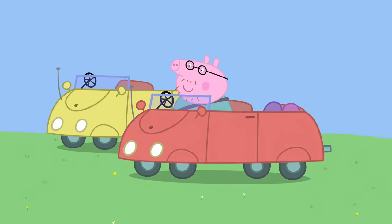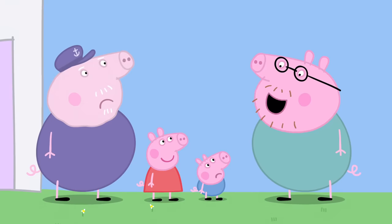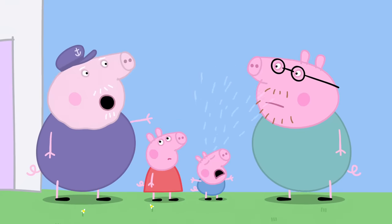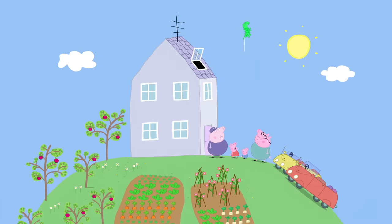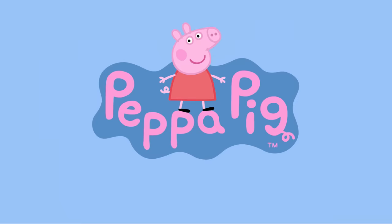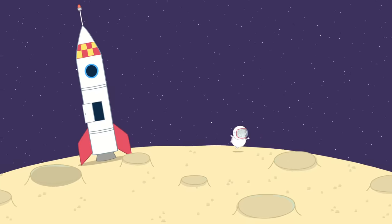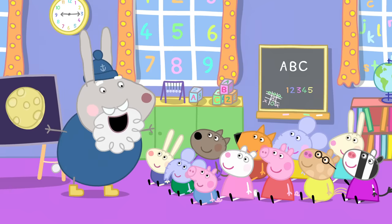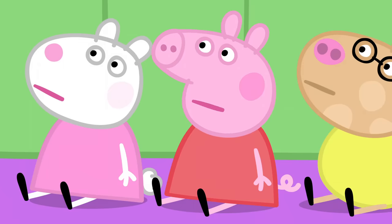Daddy Pig has come to take Peppa and George home. Hello. Have you had a lovely time? We bought George a dinosaur balloon. But George let it go and it's flying to the moon. I was a little bit lonely up there with just the moon and the stars. And the most exciting bit was... What's the most exciting bit, Grampy Rabbit?